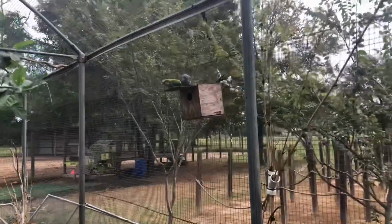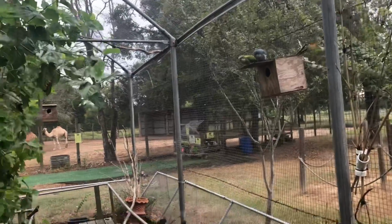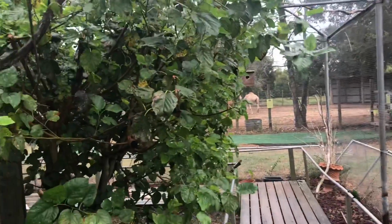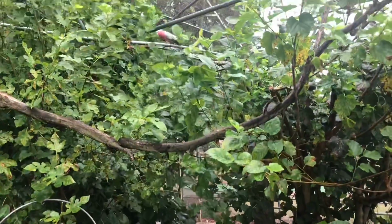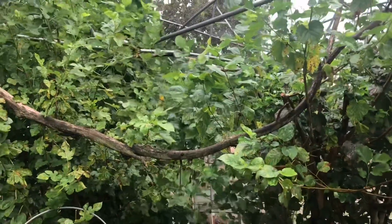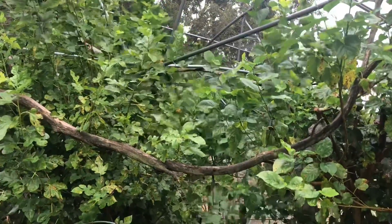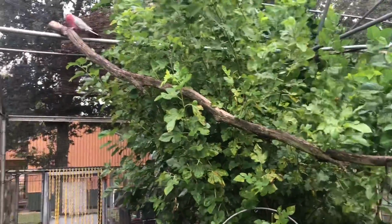Now, one of the reasons we have a variety of species in here, you can see that pair of Quakers right there. This is actually the tail end of Quaker nesting season for us here in Houston. So by having a variety of different species, we can catch different birds at different times of the year. The ones that are wanting to focus on nesting can obviously do that without really needing to interact with people. They can focus on what they want to do.